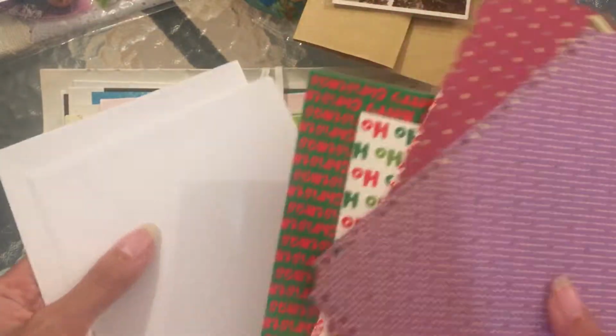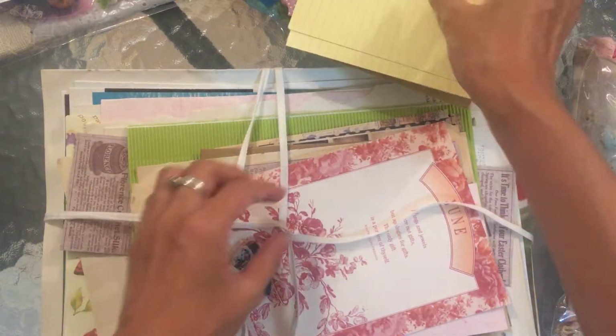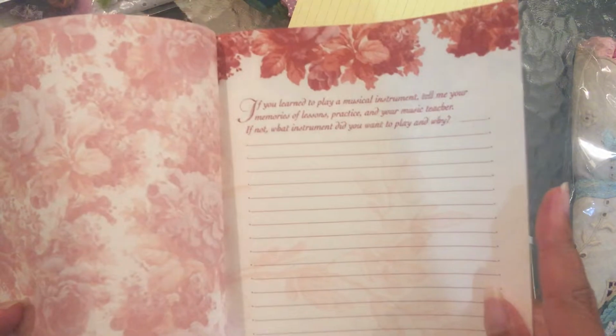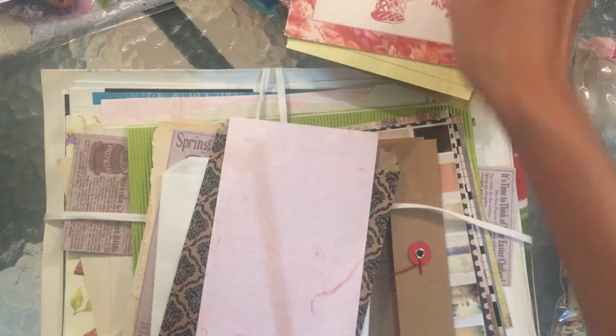Use it, definitely. And I got some papers and envelopes. Save that for my envelope journal for sure. Love this kind of index card, and it's yellow. That's pretty fun. And I love papers and all different things. Oh, this is like prompts. That's so fun. Look at this. Wow, that will go in the envelope journal.